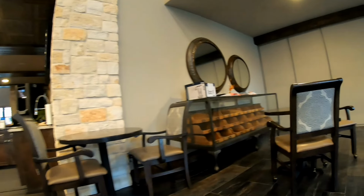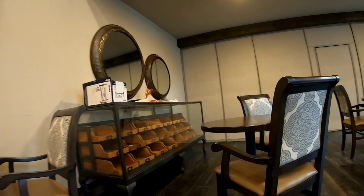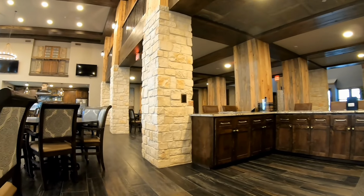This table here to the right is where people can bring stuff down that they want to give away to other residents that they no longer have a need for in their apartment. It's all vintage. Here's the coffee bar.